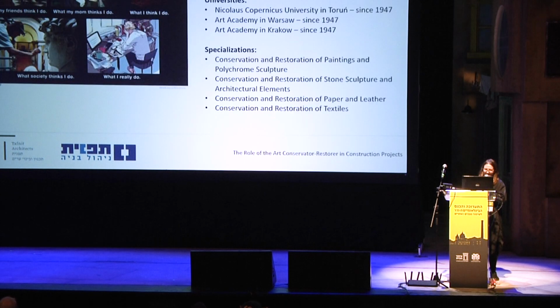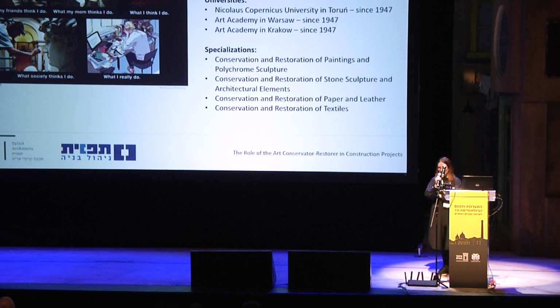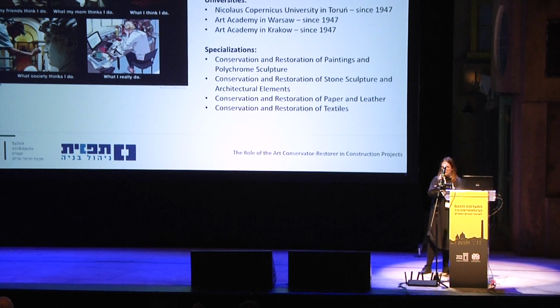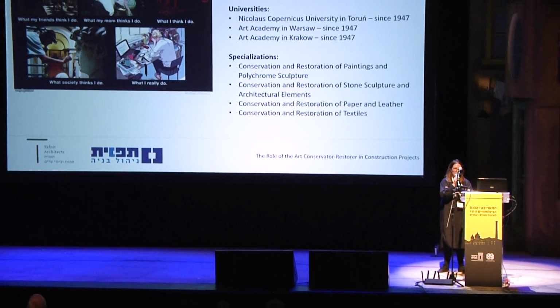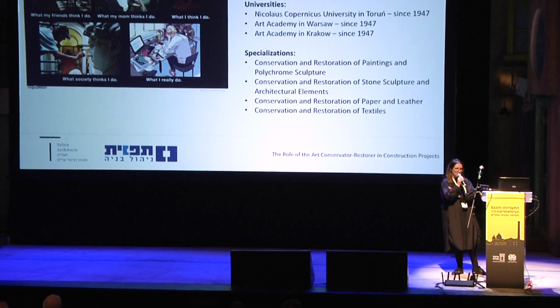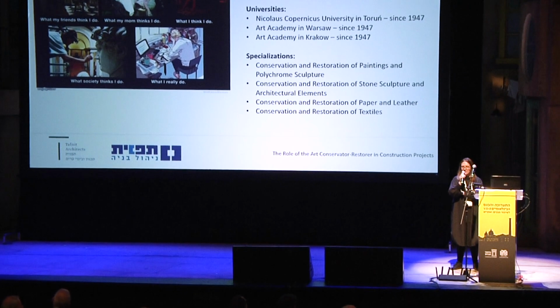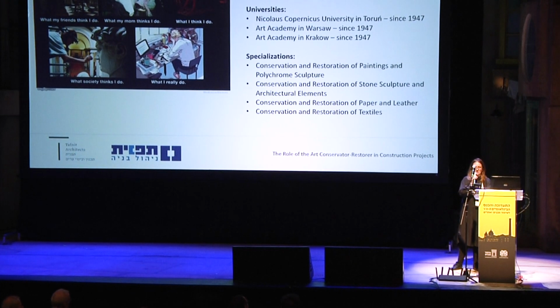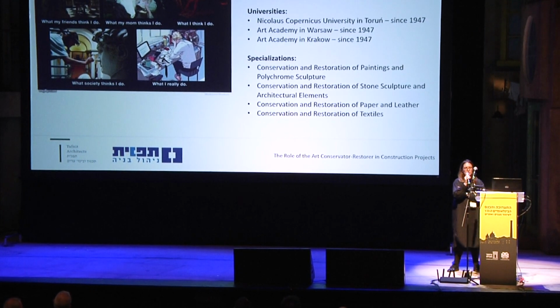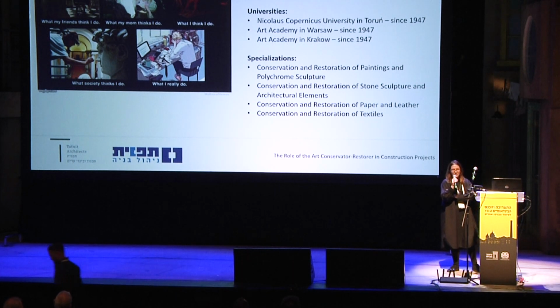So I would like to start from very few words about the background of conservator restorers in Poland. In Poland, conservation is an academic course of 6 years. It's a master course, and there are 3 universities that give such course since 1947. Since 1947, conservation and restoration is an academic discipline in Poland. And in Poland, you can study 4 specializations. This is conservation and restoration of paintings and polychrome sculpture, stone sculpture and architectural elements, paper and leather, and textiles.